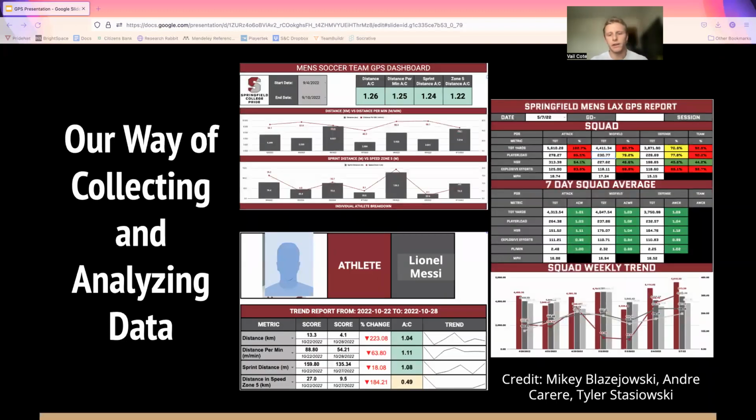Our way of collecting data: with the Player Tech Catapult GPS units, the software that we use is good when it comes to uploading the data. When it comes to analyzing the data, it doesn't really give us the full picture that we may want, which is totally fine, because now all we have to do is create different dashboards, right? Everybody's got dashboards for something. It could be vertical jump testing, tracking lifts, so on and so forth.